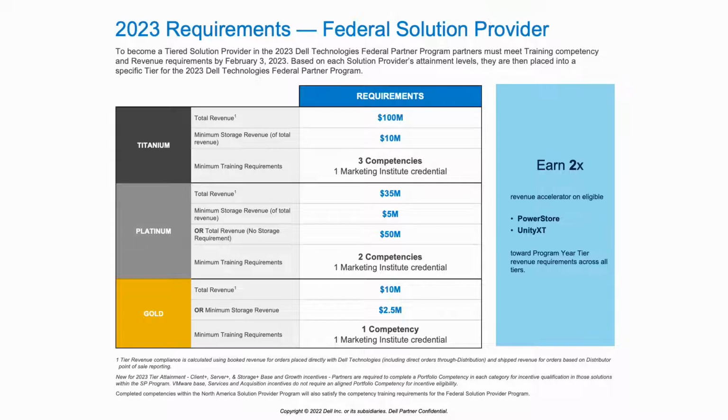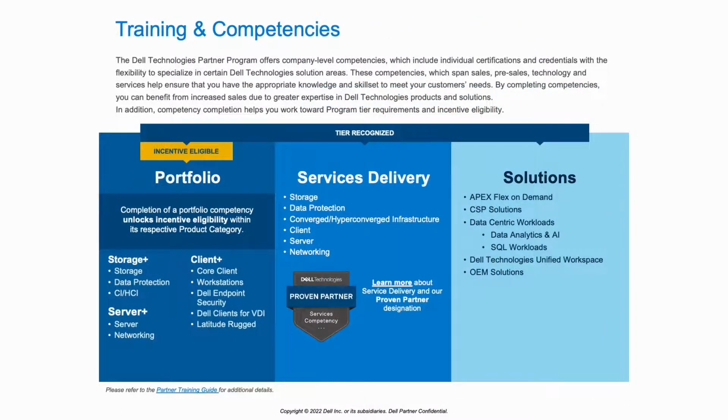I'd like you to take a quick look on the right of the screen. You'll notice that currently we're offering a 2x multiplier on our mid-range storage devices. This actually makes it an easier task to achieve Gold status with only $1.25 million in revenue. Let's talk about it in a little more detail. The training and competencies that we ask that you complete are either storage, client, or server. They are service deliveries, and then we can also do solutions. But the simplest is to stick to the incentive eligible portfolios, picking either storage, server, or client.